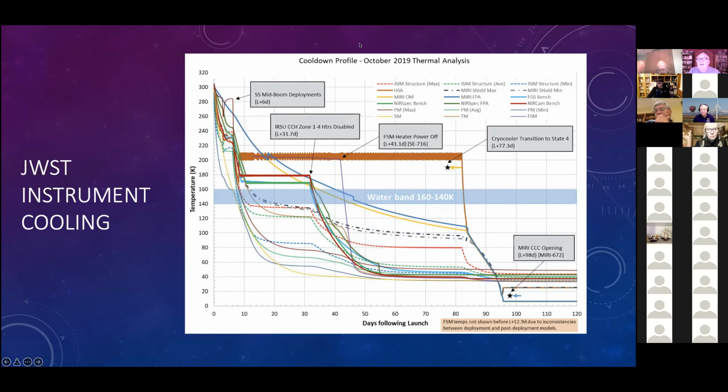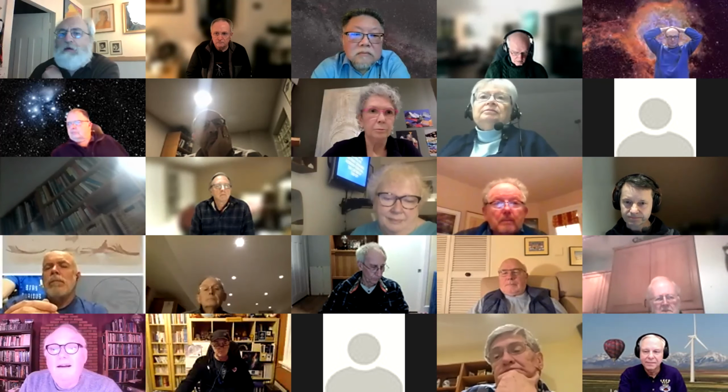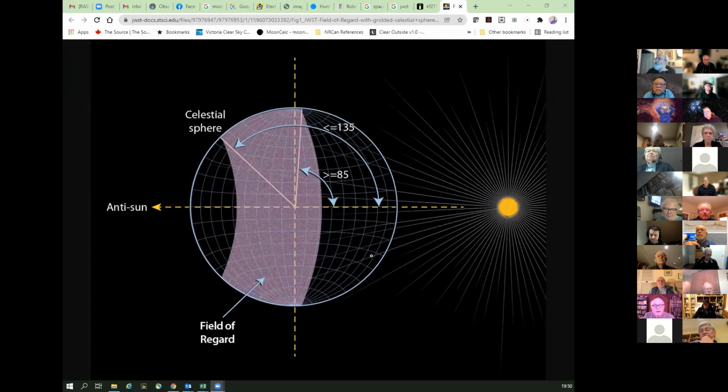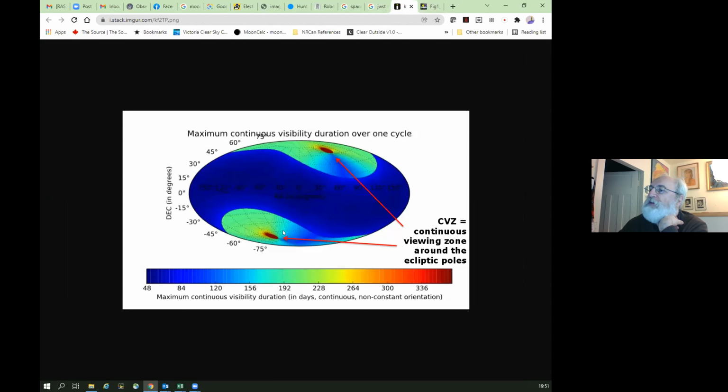But I'd like to show a couple of pictures appropriate to that point. I've stopped sharing. You can always see. So because of having to avoid the sun, the telescope can spin around the sun-telescope axis 360 degrees, but it can tilt between 85 degrees and 135 degrees. And so that little 5 degrees around here means that regardless of where it is in its orbit, there's that 5-degree, or it might be 10-degree, place where you can, 365 days a year, see the same thing.